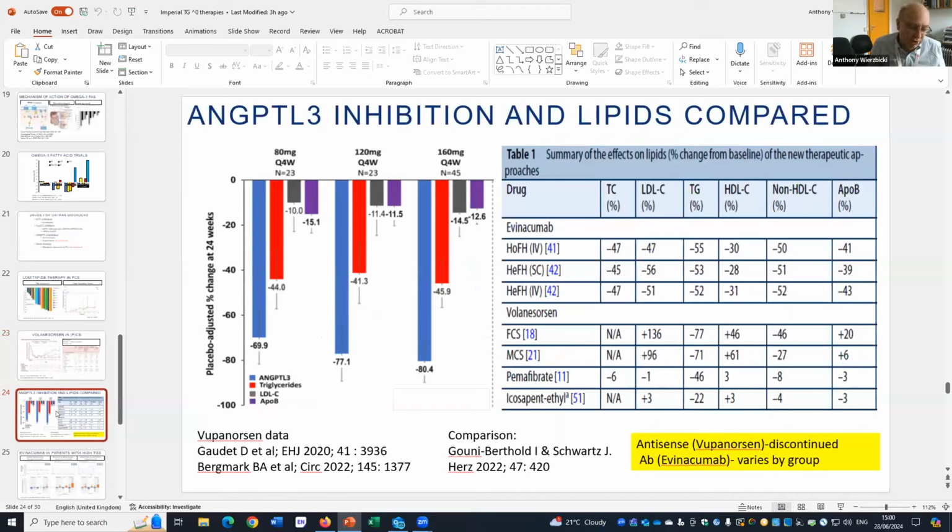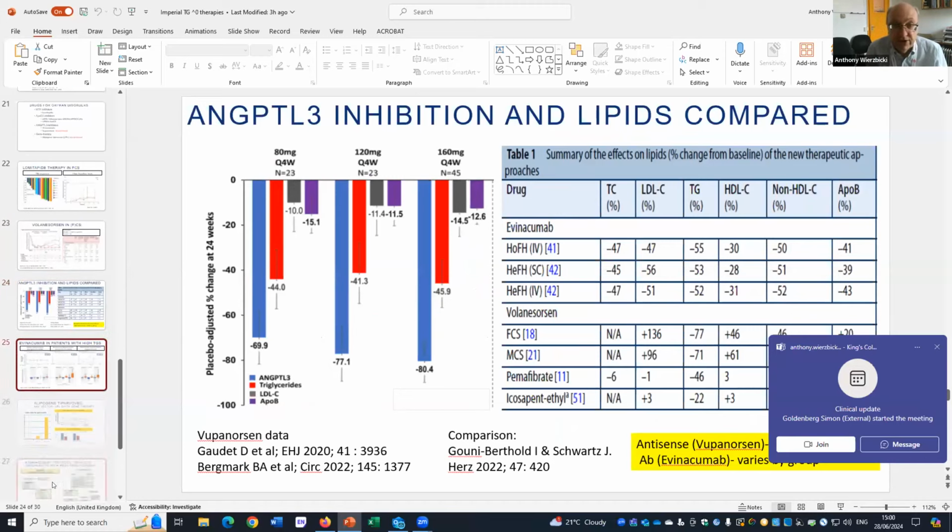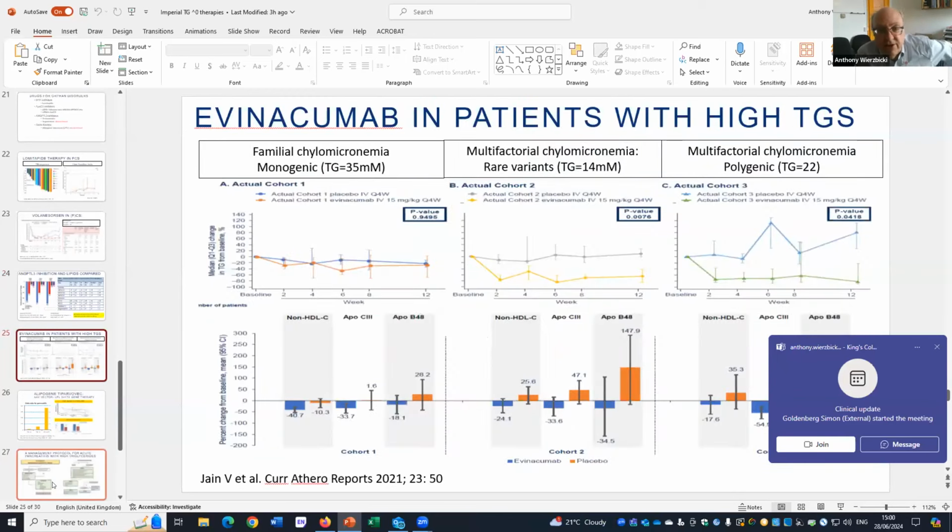The other way we can deal with homozygous lipoprotein lipase disorders is to look at ANGPTL3 inhibition. This is an ancillary regulator of lipoprotein lipase. So therefore, if you have no lipoprotein lipase, it probably won't work. And that is the data that has actually been shown, that if you take an antibody to ANGPTL3, in this case evinacumab, in the cohort that have no functional lipoprotein lipase activity, it doesn't work. In the people that are heterozygotes, it works, and it works in polygenic disease.